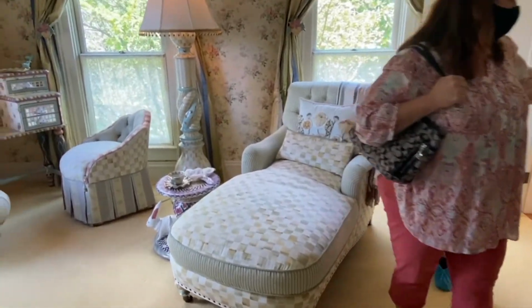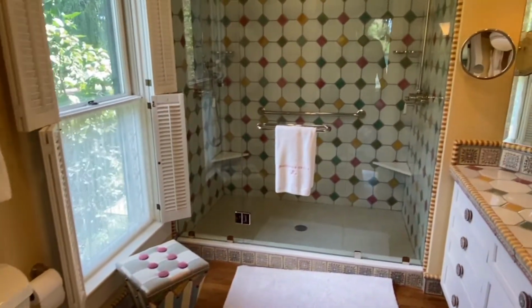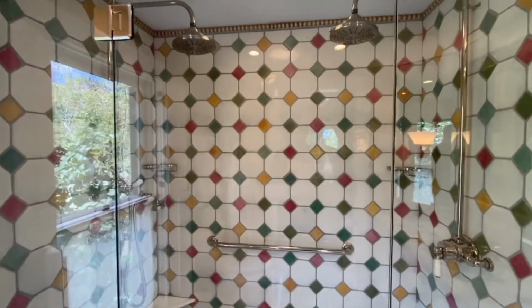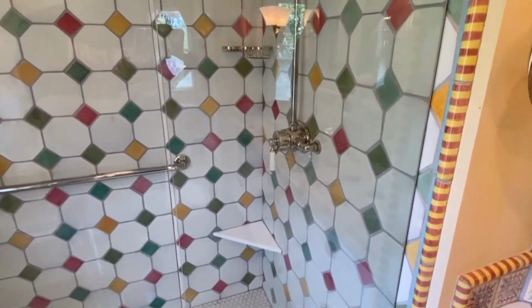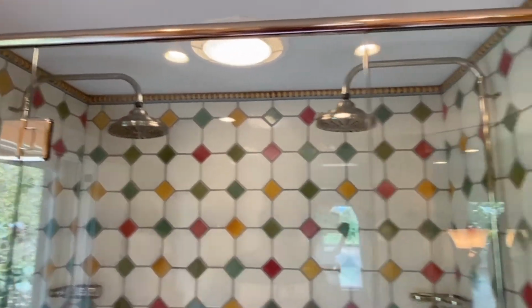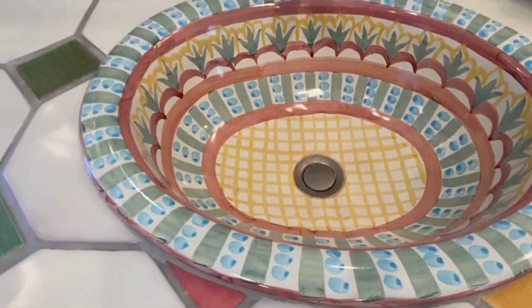And the curtains. I love the curtains. Oh, more than that. Look at the tile work. The old plumbing. Old but new, I guess. Dual shower head. That's neat. Oh, hand painted sink.